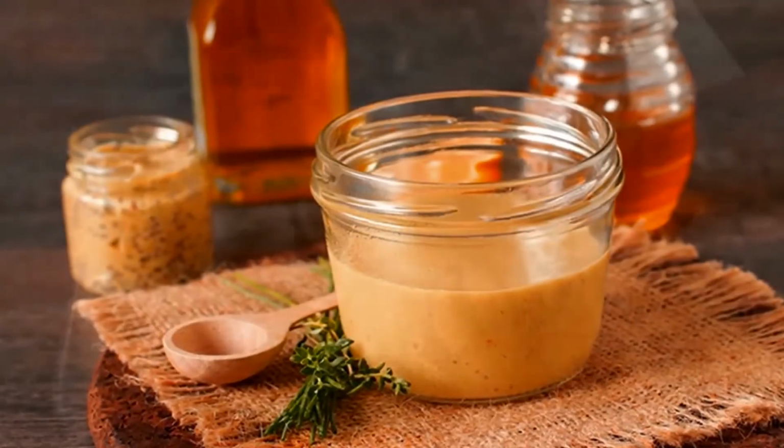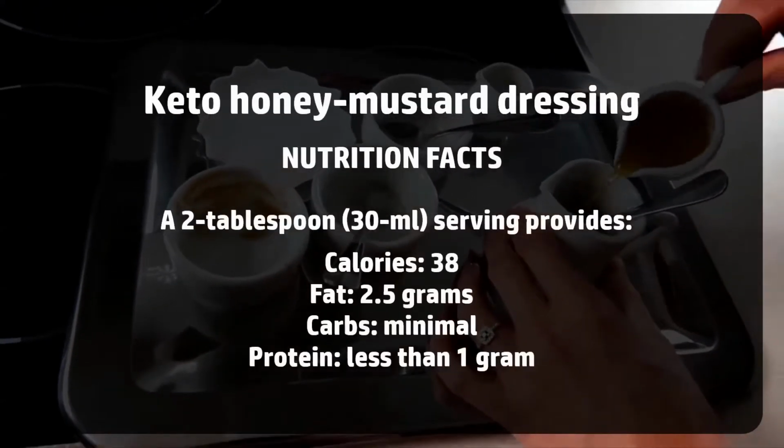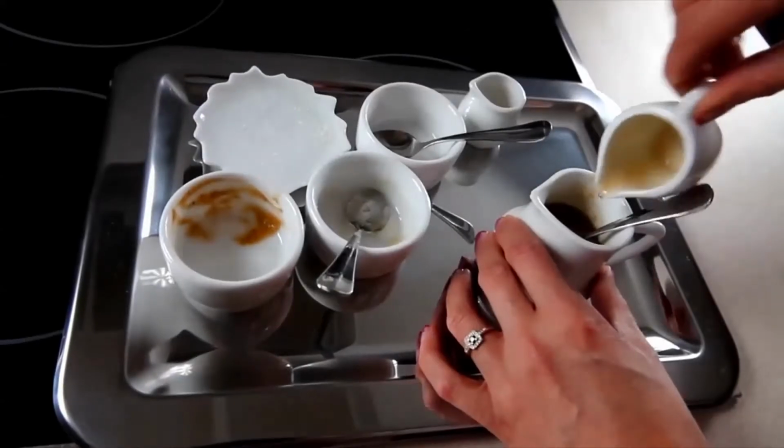Keto honey mustard dressing. This dressing is not only for salads but can also serve as a zesty dipping sauce for all your favorite keto finger foods.